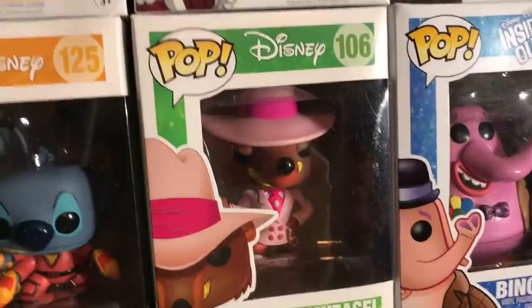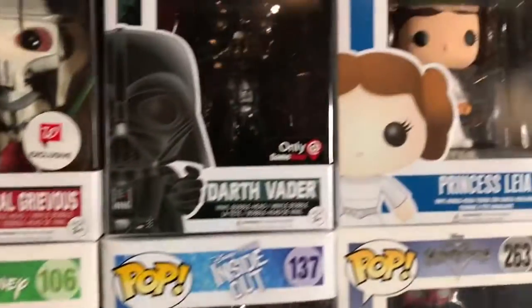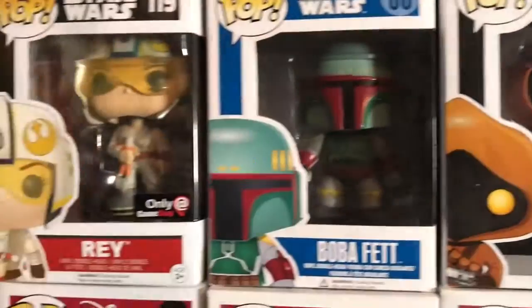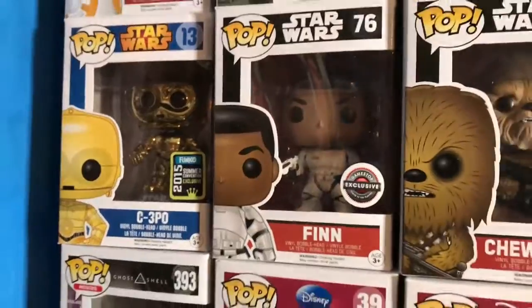Smarty Weasel is one of my favorite ones. Same with General Grievous. I just like the detail. I want to actually collect all the Roger Rabbit ones. But yeah, so we got all these. Thrawn, Sabine, Ahsoka, Wicket, Jawa, Boba Fett, Rey, Chewbacca, and Finn, and another Chrome C-3PO.